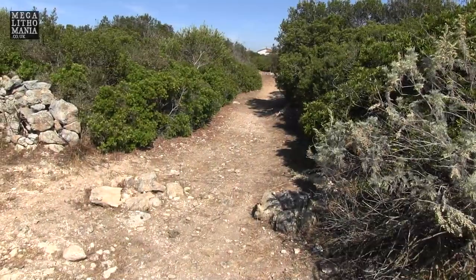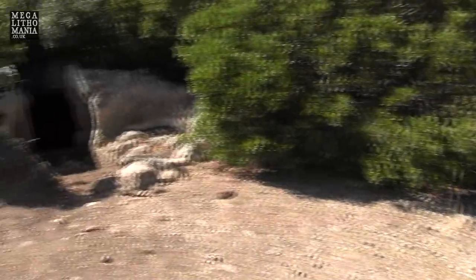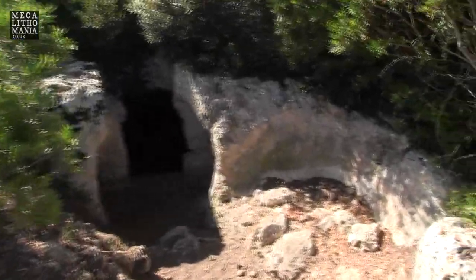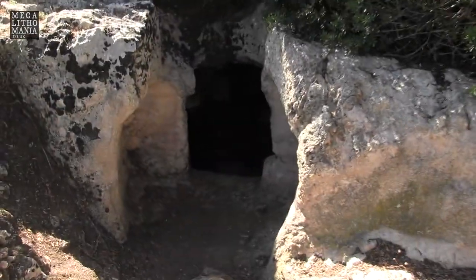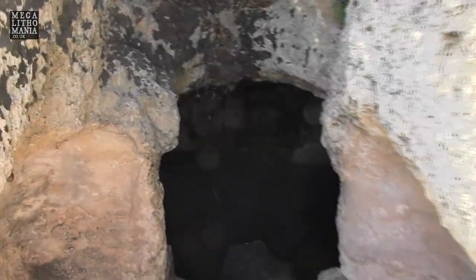So we've just walked about maybe 40 meters just into the alignment of the cart ruts, and we just found another major tomb here. So I'm just gonna have a look in here because this looks like quite a large entrance. Someone of my size should be able to get in. I've already seen snakes here, so it's a little disconcerting.